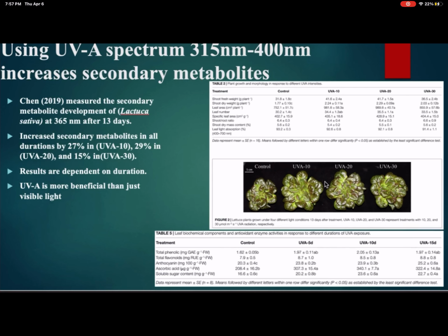Here you have UVA 20 compared to the control, but with any UVA spectrum, their weights, their leaf area, and their overall development increased using some supplementary UVA spectrum, as you can see here in the charts. And specifically, the total flavonoid and phenolic content was our interest, and you can see 1.62 compared to 2.05 over here, and so on. It's almost a 25% difference.